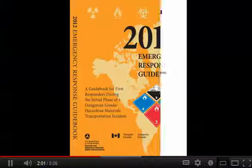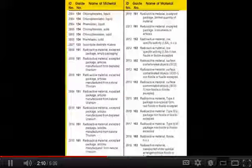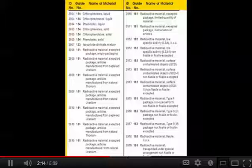The first section, or the white pages, contains important background information and reference data including important telephone numbers. The yellow bordered section is a listing of hazardous materials or dangerous goods by UN ID number in ascending order, referenced against the name of the hazardous material. It also references the appropriate action guide page for that specific product.